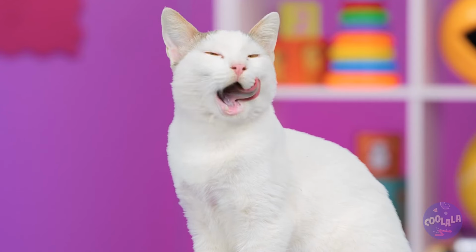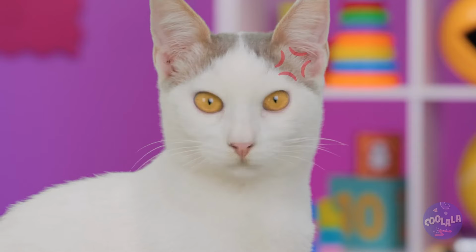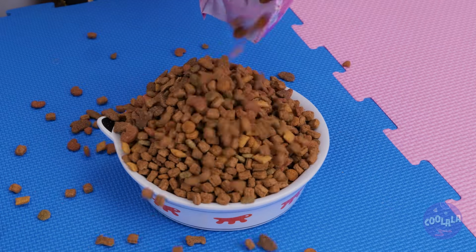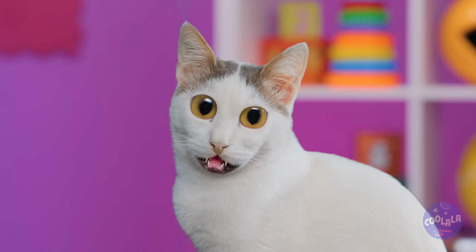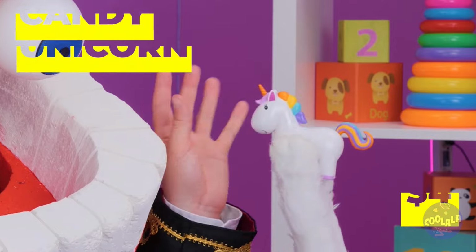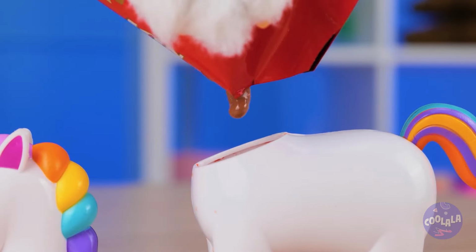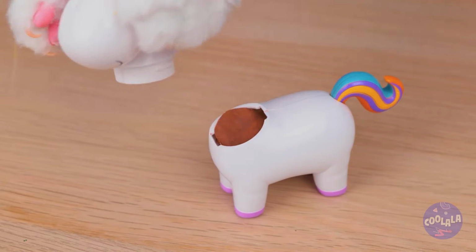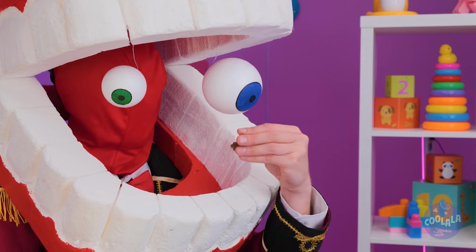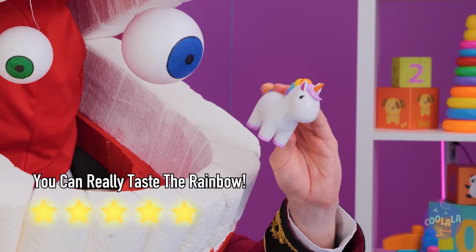Okay, Kane, you wanted your own cat, so it's your job to feed her. That's all? This isn't a less is more situation. That's more like it. There's even a prize. It's a candy unicorn. No, it's not made of candy. You gotta fill it up with candy. And if you press its rainbow tail, you get a few treats for yourself. They're bite-sized, so have a few bites.